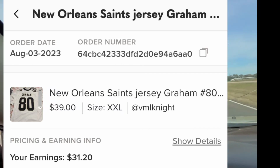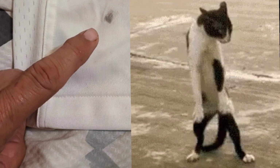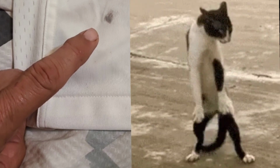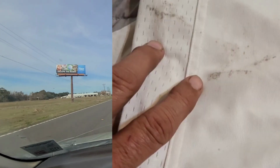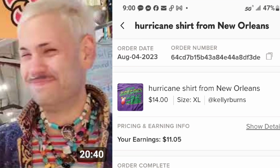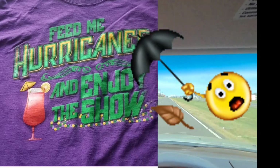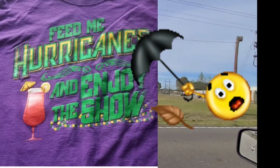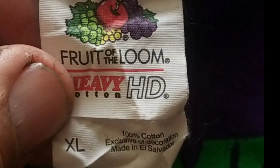And then of course the New Orleans Saints jersey, number 80, paid $31 on it, sold it for $40. And this particular one had some damage to it. Of course, it's always important to point out the flaws. And even though they have stains and flaws I couldn't get out, people still wanted to buy it. Then you have the Hurricane shirt from New Orleans, which deals with hurricanes and drinks, and people love that. And of course, it's by Fruit of the Loom, showed the labels.